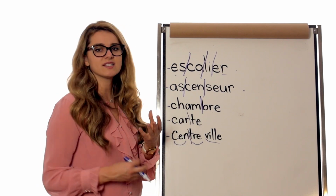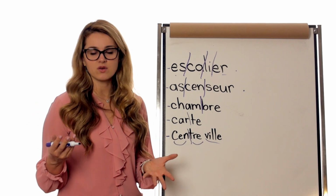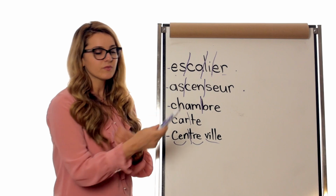So these are words that I could see you needing to use or wanting to use when communicating with someone in the front desk or just someone at the hotel. I feel like it could be very beneficial. So I'd like to go through them one more time. Escalier, which means stairs.